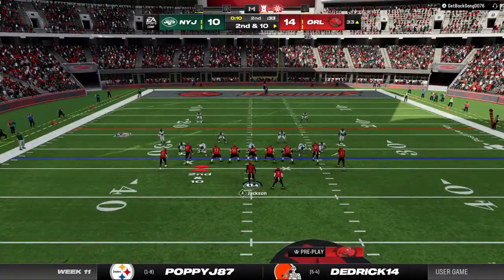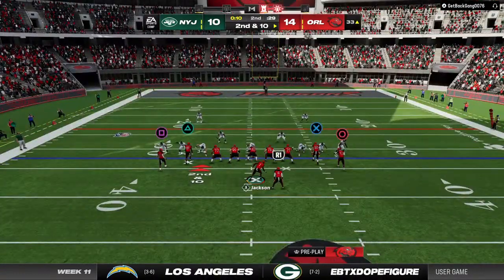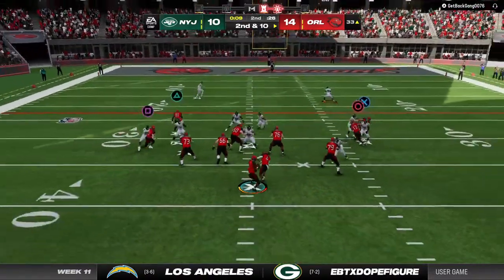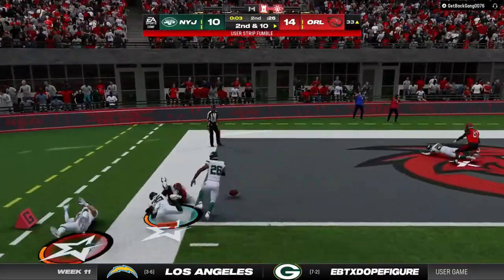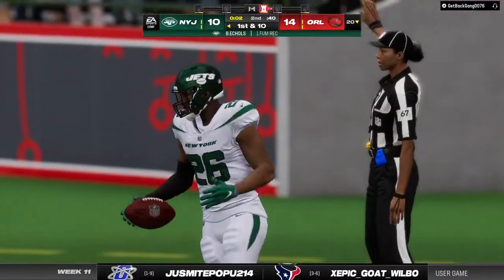It's now 2nd and 10. Play action. It's Jackson. And Davis with it left side. And now look at this. Big gain, but a fumble. And it's scooped up by the Jets. It's not often that we see.